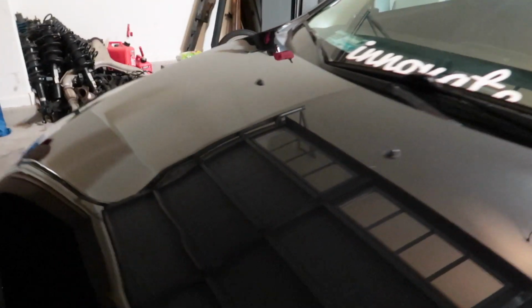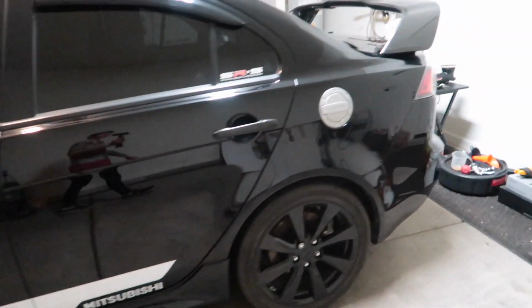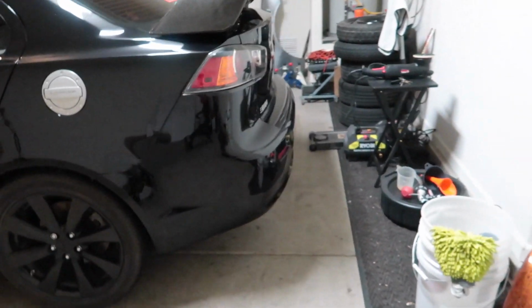There are some scratches and they're pretty deep. Looks like they're from the brush at the car wash, as well as the hood. There are some pretty deep scratches. I just need to practice wet sanding, and I'm sure I can get all those out. But honestly, I think I did a pretty good job.